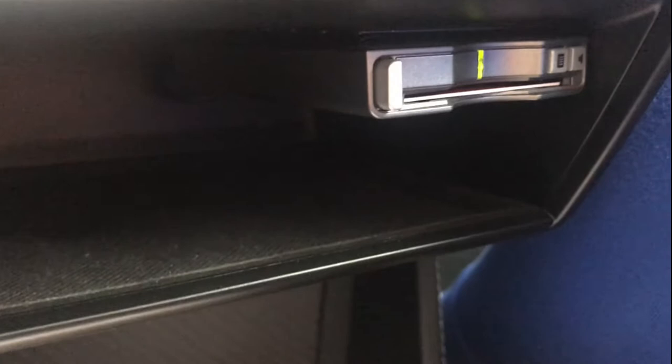And even if you have the reader installed, that does not mean that you can go through an ETC toll lane. You have to have the card.